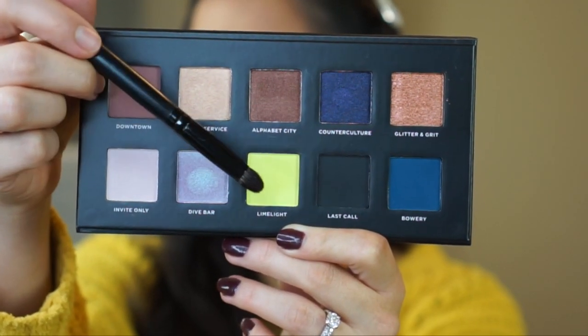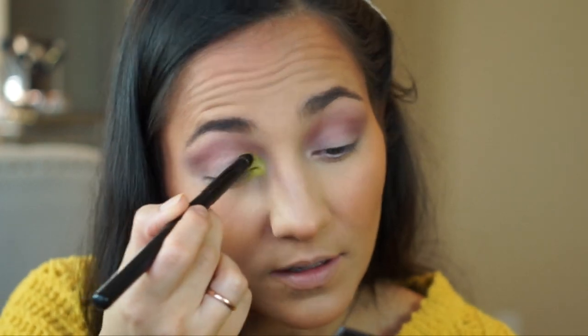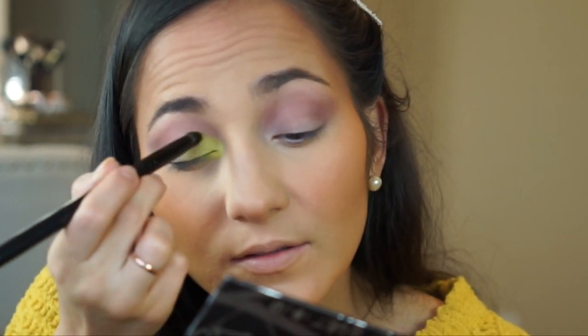Okay, so we're gonna do that fun trendy neon inner corner and see how it looks. Oh my gosh. I flippin' love that. Oh gosh, you guys. Wow, it's like a huge payoff. Wow, and then I'm kind of lightly blending it into the lid. I kind of want to keep, oh gosh, do I want to keep the top matte? You guys, I'm stuck. I don't know if I want to do the Dive Bar purpley shade on the bottom or what. I'm going to go ahead and just do my long black wing and then we'll be back.